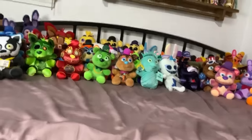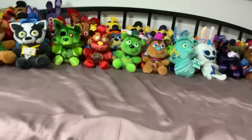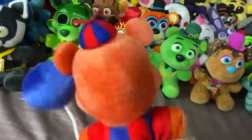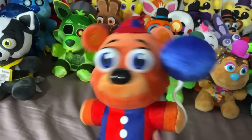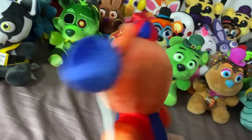All right, y'all, we're down to it. The last two subsets of Funko plushies. A full wave and a mini wave, so let's get to it. First up is Balloon Circus, which released earlier this year. Here's Balloon Freddy. Looks like a little younger kid Freddy. A lot of people thought these were for Ruin, and then they weren't. So I guess spoilers, but also, yeah.